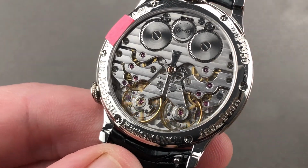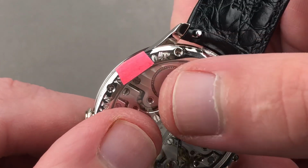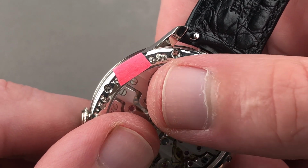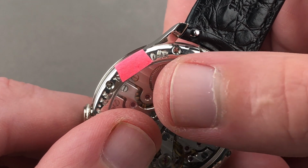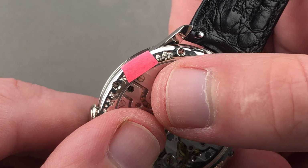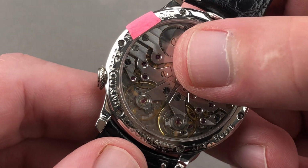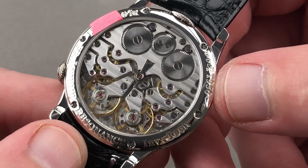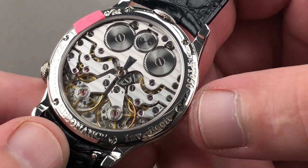A few things to talk about on this case back. First, let's talk about the case itself. You can see it features a stamped 04R. That's not the year the watch was made, that's the year the case was made, but it's usually pretty close to the date of manufacture of the watch, usually a few months apart at the most. The other thing you'll note is that that feature, which was discontinued in 2005, is matched by a double hallmark for both France and Switzerland.